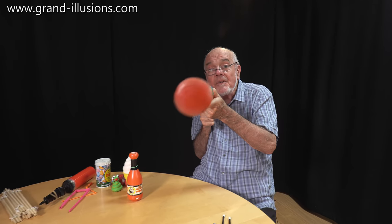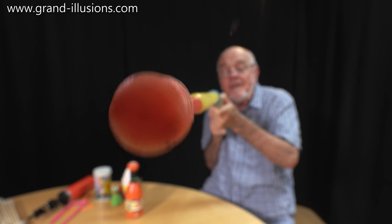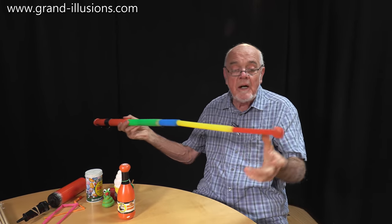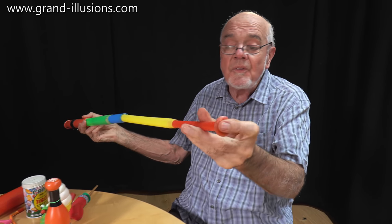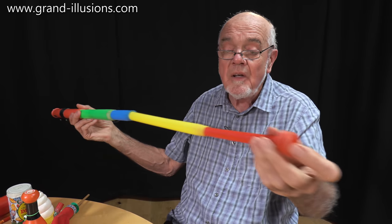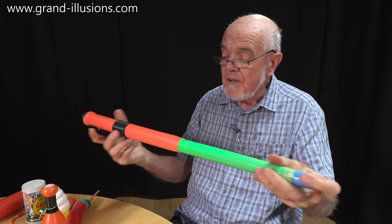Wow, look at that. Isn't that amazing? So the front of it, if it hits a small child, is very soft, because that's a little one of those, and it just hits you on the chin, and it's very soft. And then the others all fit inside each other.